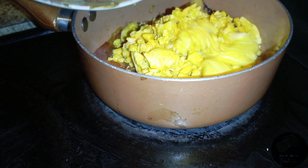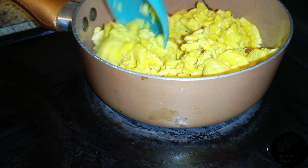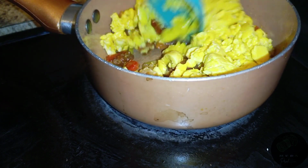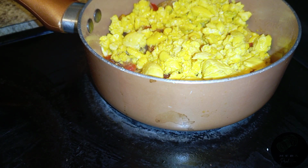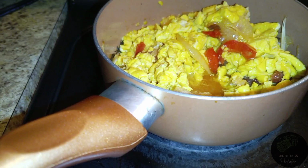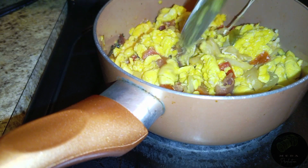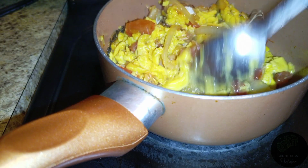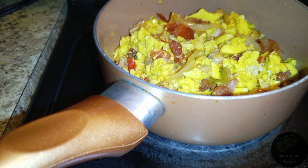Whoa, it smells so nice already, you see, man. Wow, it smells so good. I need a smaller spoon. It smells so good. Look at that, people. Some people like their ackee pods not mashed out, but this is how it is, and it's perfect for me. I like it like that.